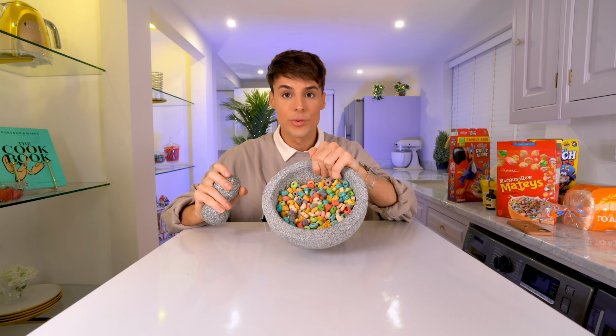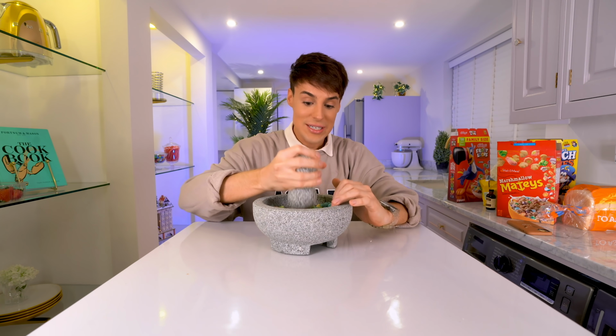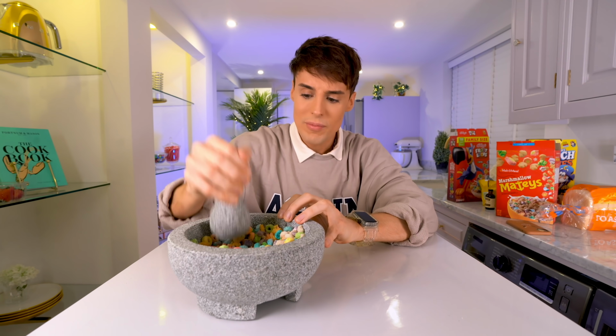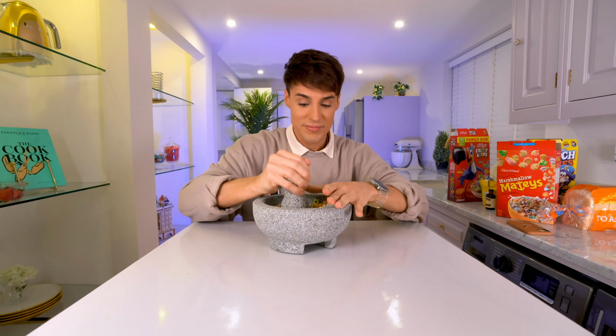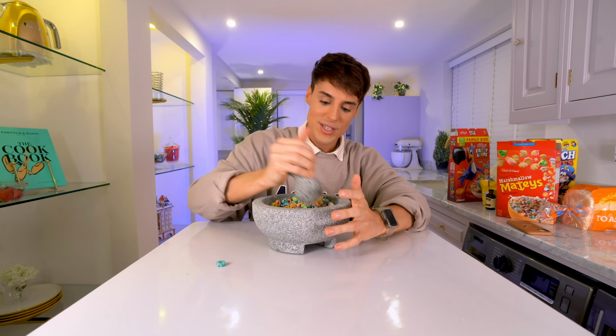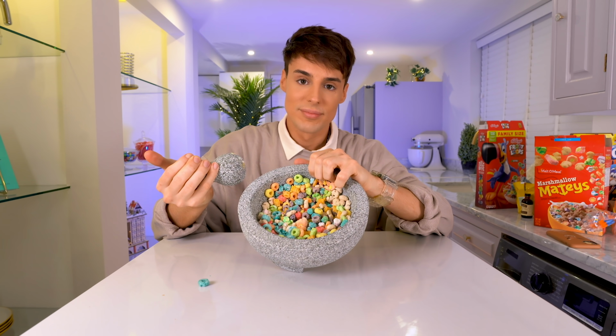When I look at Jason Derulo, I don't see that. I feel like he's never even had a whiff of this. Just smelling this would be like, this is really satisfying though, I'm not gonna lie. I feel like we might be crunching these a little bit too much, but it's gonna be fine. I think they used this back in the day to blend spices and stuff. Just imagine the face of my ancestors watching me crunch up Lucky Charms.